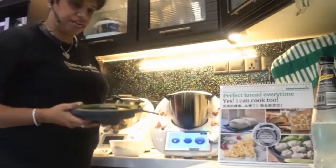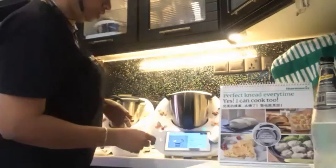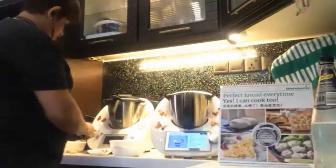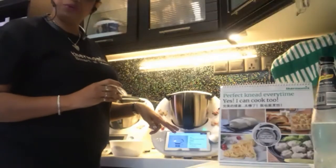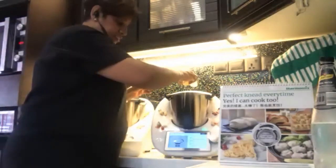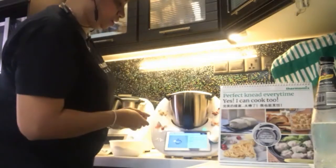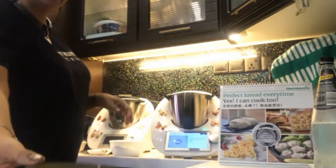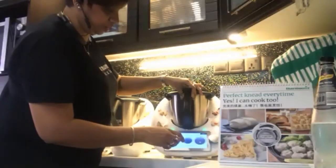Okay, so we're gonna go next. All right. So 3.5 teaspoons dried instant yeast. So I'm doing half the measure, so it's only 7 grams. All right. And then put the measuring cup back on. And this is just to give the yeast a quick mix.